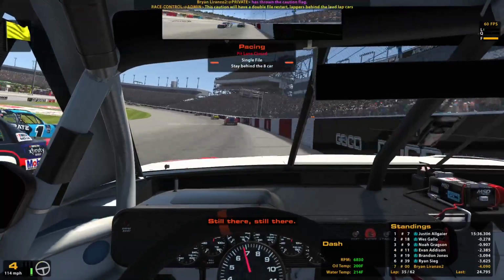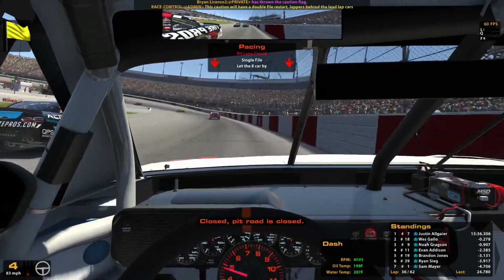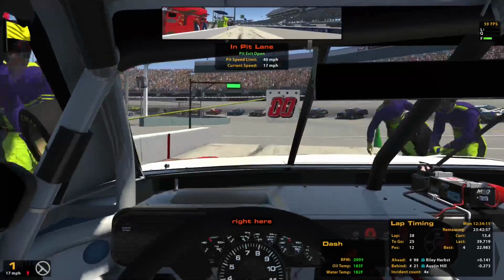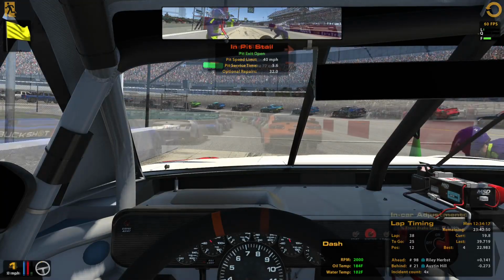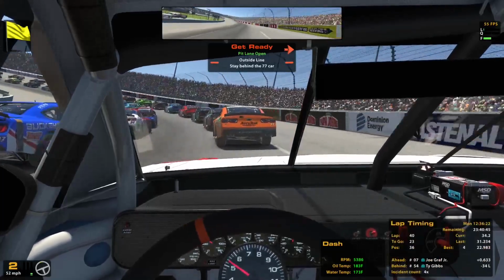As I was coming up with a plan for the end of the stage, as I believe it would be Justin Allgaier who wins stage number 2. And under the stage, we're going to come down and take tires. Now, we are the only one pitting, so meaning we're going to go all the way to the back. And look at that, 32 seconds of damage as well. We would fix that. As here we come to the restart.